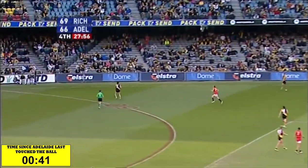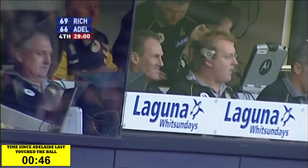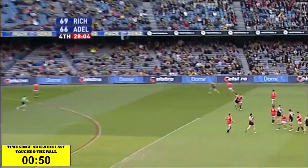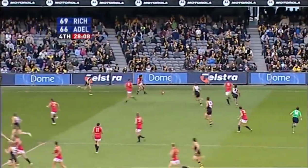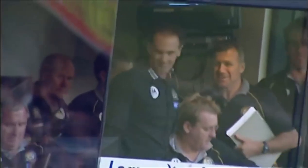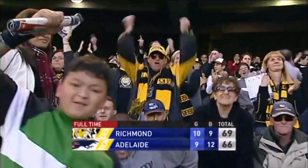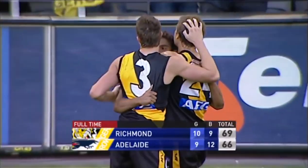Back to Newman. They're praying, they're hoping for the siren. Richmond fans on the edge of their seats, so is their coach. Newman, dangerous kick, Race cuffs it up. Chance here for the Crows. McGregor, great tackle, that's it! Richmond, sensational victory here against the odds. A major upset against the Premiership's favourite, and they're elated.